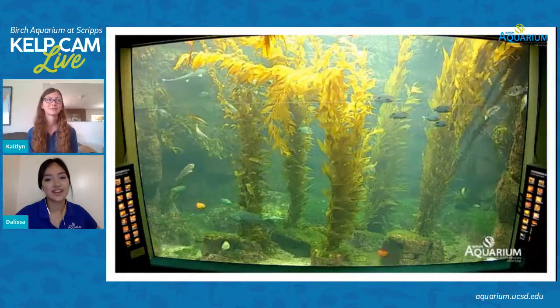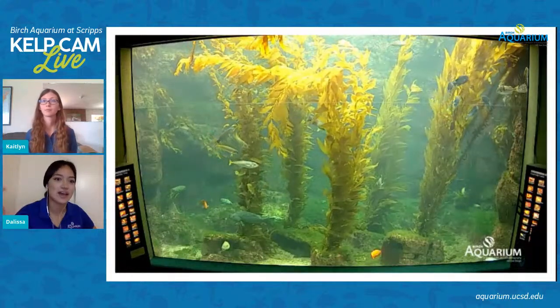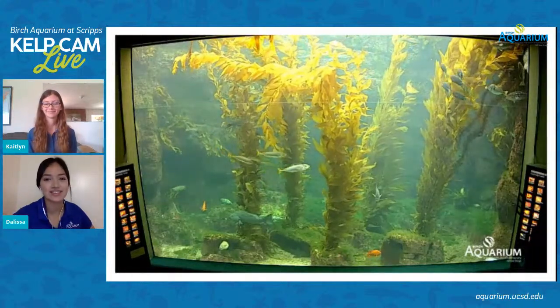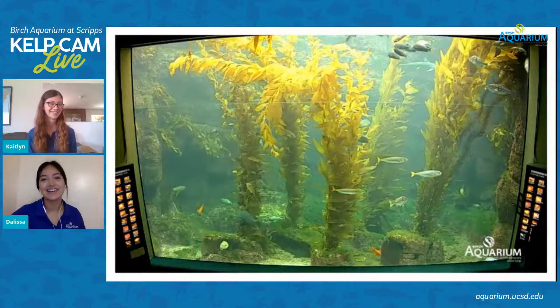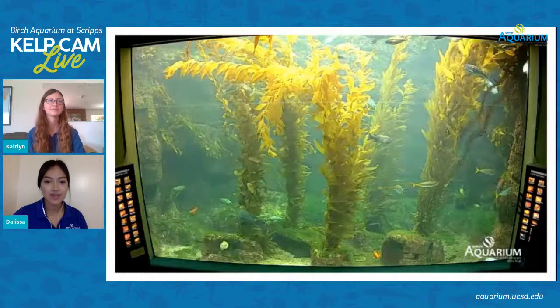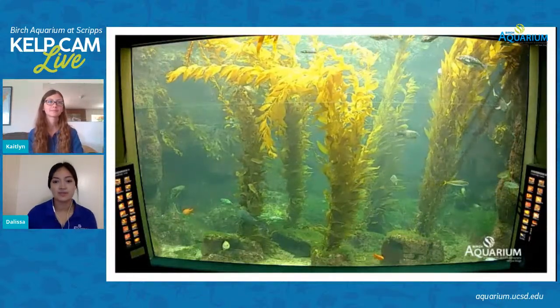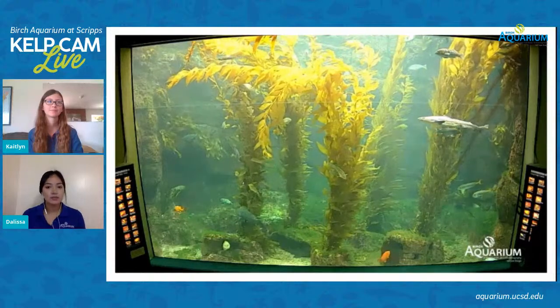The eels are really funny because when they keep their mouths open like that, they look like they've just told a bad joke and they're waiting for everybody else to laugh. They look like they're smiling like this. But yeah, I have another myth too. Sometimes when you're walking by the tank, you might notice some of the fish look a little bit more active than you might be used to.